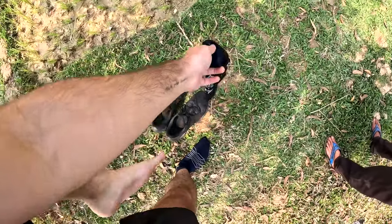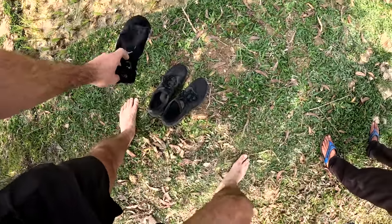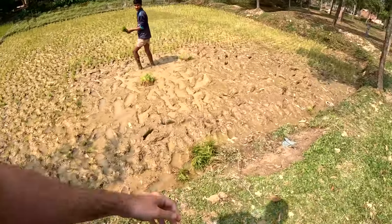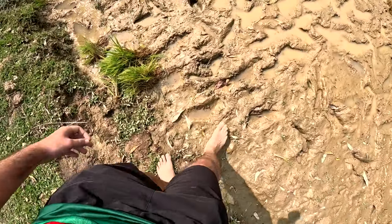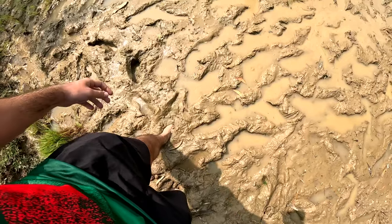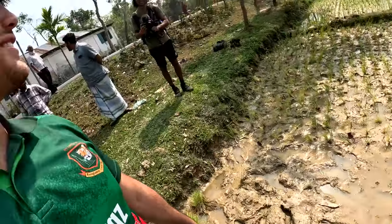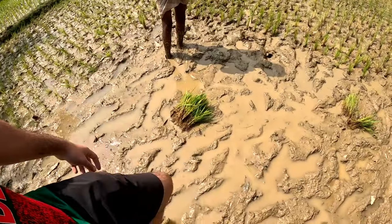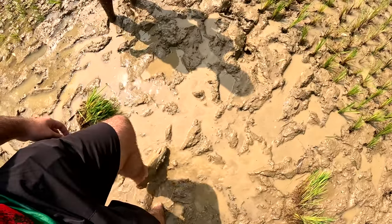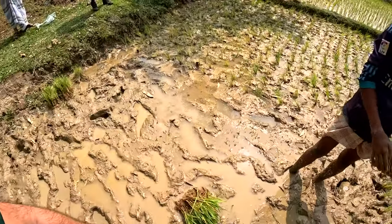Let's go plant some rice, everybody. Get the shoes off. Actually, I'll take my backpack off. We can leave that by the side. Oh, this is gonna feel so weird on my feet. Oh, it's so mushy. Oh, it actually feels really good. Wow. It's getting deeper and deeper. I'm slowly sinking into my ankles.